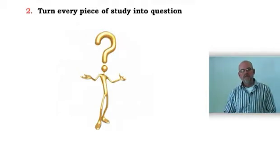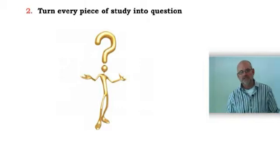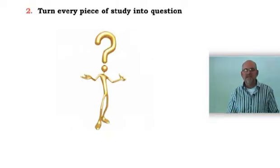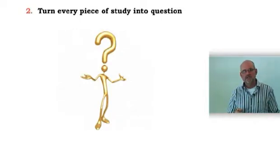The second point we'd make to you is turn every piece of study into a question. Always be answering questions. And you'll always find questions at the end of a textbook or examination questions or whatever. But always be answering questions, or always be finding answers that you can answer questions to.